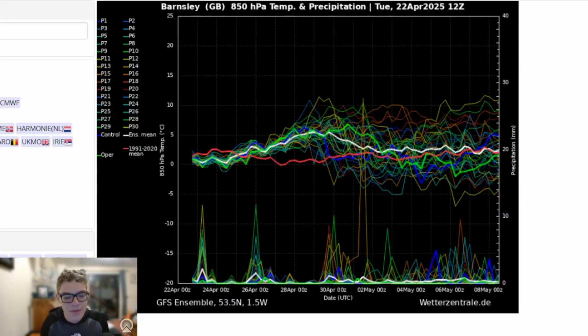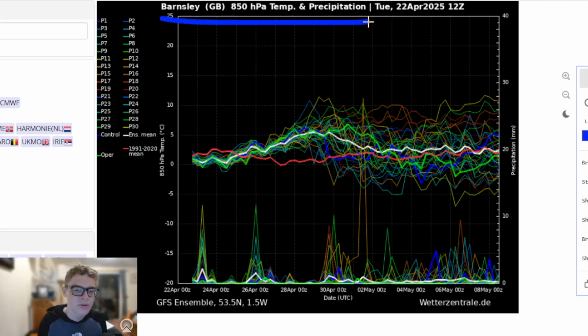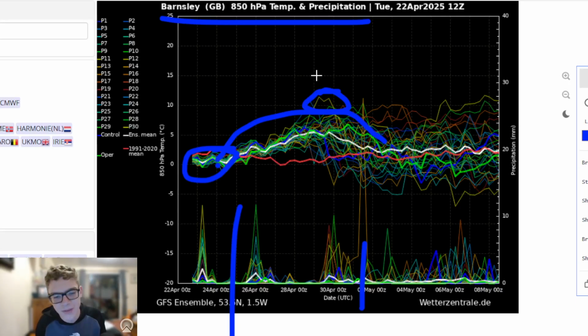Now, if we have a look at the GFS ensembles, the best way to see if there's outliers is with the ensemble runs. And as you can see, this is for Barnsley, we'll have a look at London in a moment. But we are slightly below average at the moment. We are going to go above average, no doubt about that, between around the 25th of April and the 2nd of May, I'd say. There's pretty good model consensus for that. There's literally 2 runs for South Yorkshire, Central Britain seeing the 10 degree isotherm.